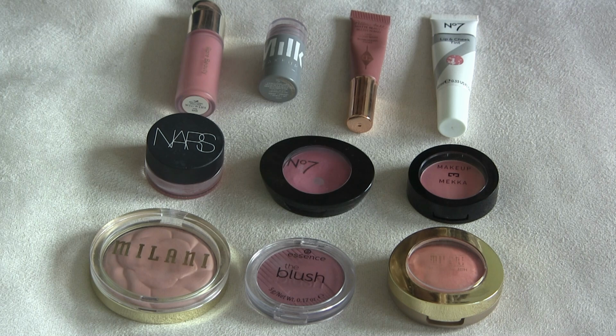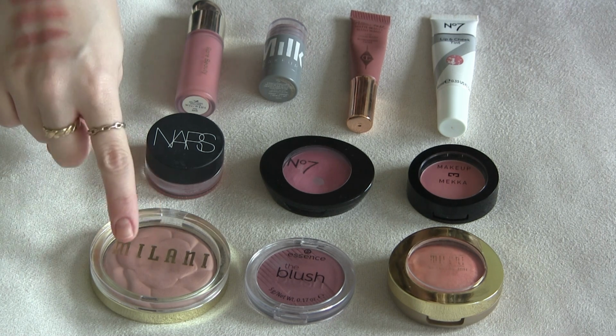I have 10 of them. I had 8 last year, and I used to have 30 single blushes plus 1 blush palette in 2014. So 10 is a good variety. I'm pretty happy with the number. I could probably go down a little bit, but I really enjoy all of these blushes except from this one.